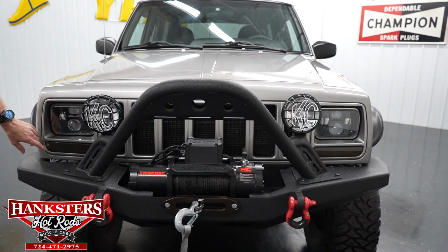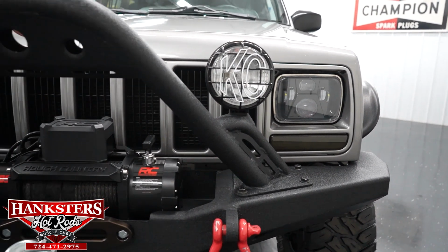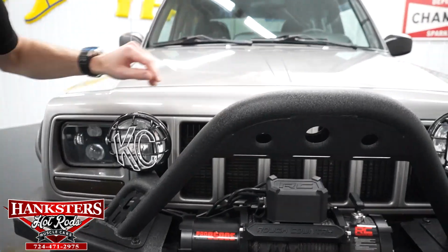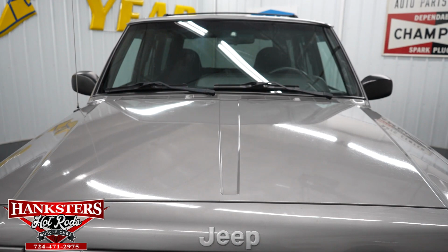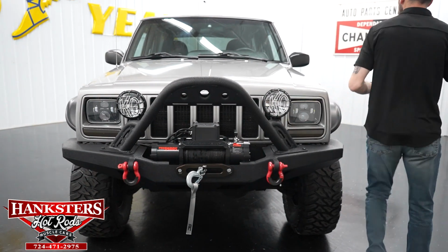We got aftermarket headlights in the front as well, and the smoked marker lights in the grille area. The grille itself looks really good. I don't see any broken or missing pieces there. That is in great shape. What I'm going to do now is open up the hood there, and we'll go over everything in the engine bay.